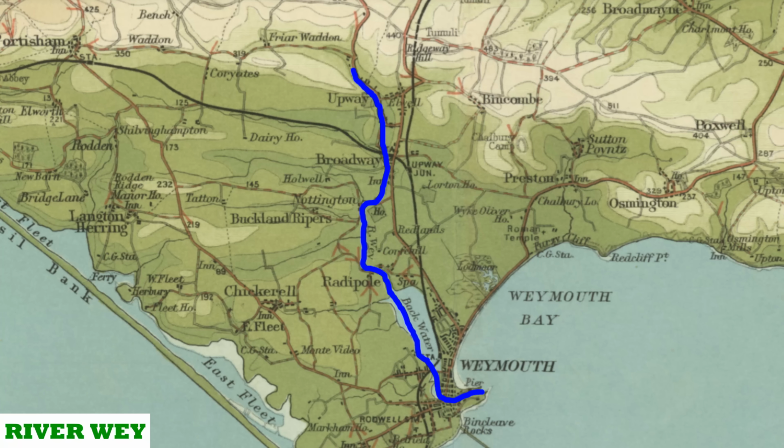The River Wey is about 5 miles long. It flows south and out to sea at Weymouth, but as you can see here, the water is incredibly clear, and it is indeed a chalk stream. And it's got a constant temperature of about 10.5 degrees. I think they did grow watercress here just downstream in the past.